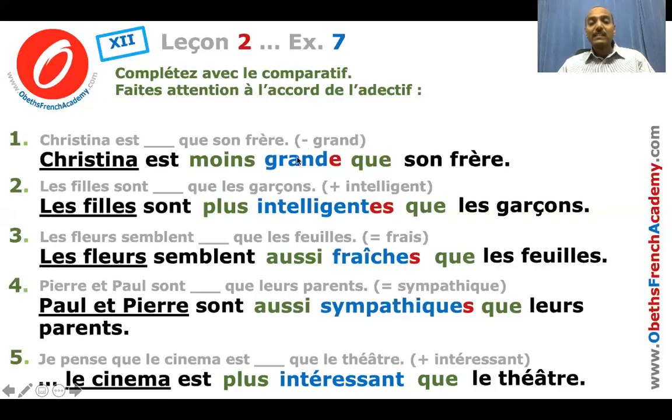So if you have a minus sign, moins before the adjective and que after the adjective. If you have a plus sign, plus before the adjective, que after the adjective. If you have an equal to sign, aussi before the adjective and que after the adjective. And please remember how to do the agreement. So please go through this exercise again and again, watch the video again and again, and you'll be able to understand this exercise well. Thank you.